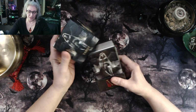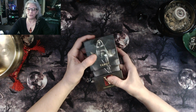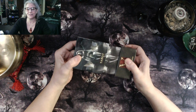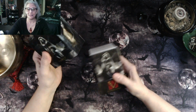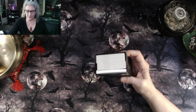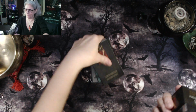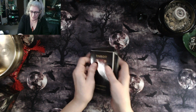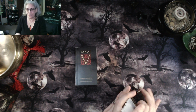Look at how the box reflects. I really like this box. I like this kind of packaging. It's very sturdy. Nothing surprising in there. All right, let's take a look at the book.